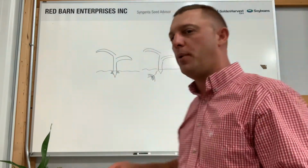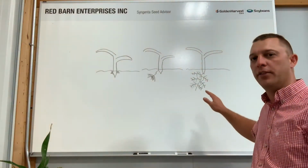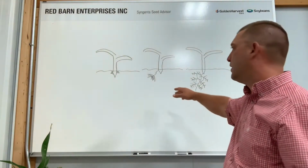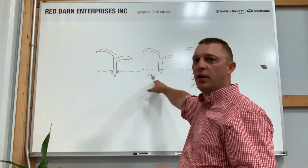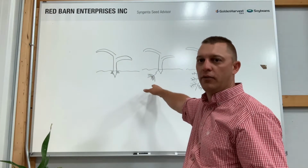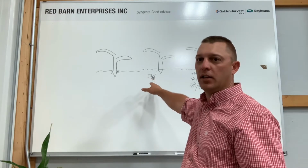And so I drew up on the board here 3 corn roots. This is a healthy root that hasn't been damaged. This is one that has been chewed on some and has kind of caused some witch's broom on the end of the root, but it's still alive and growing.